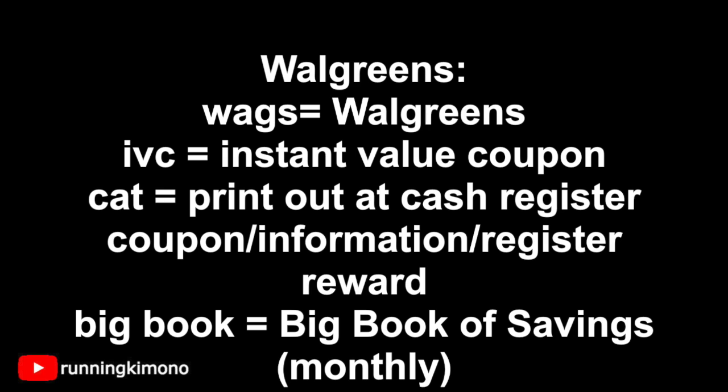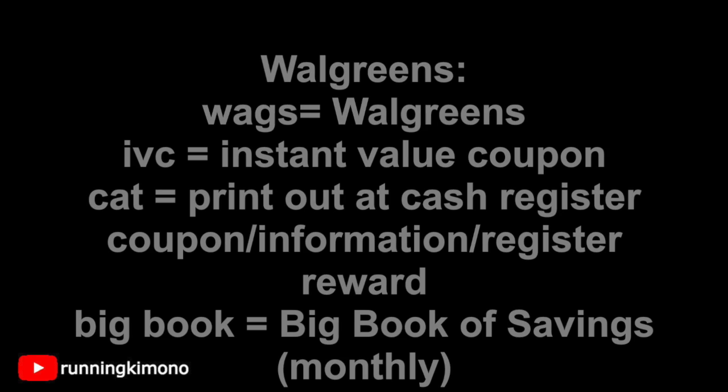And again, we're talking about people just calling it the Big Book, where the IVCs are found, which is the monthly Big Book of Savings. And there is a new one every single month over at Walgreens. So you might hear it be called the Big Book as well.